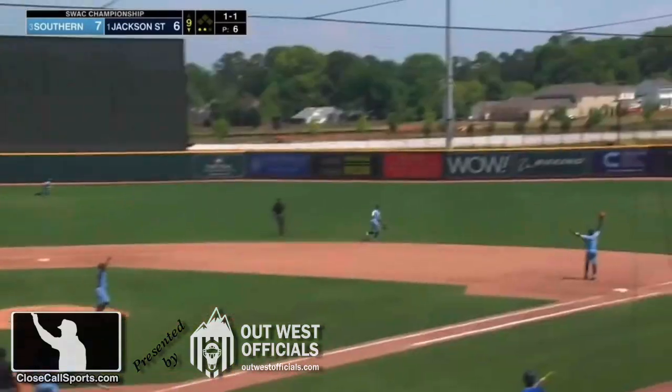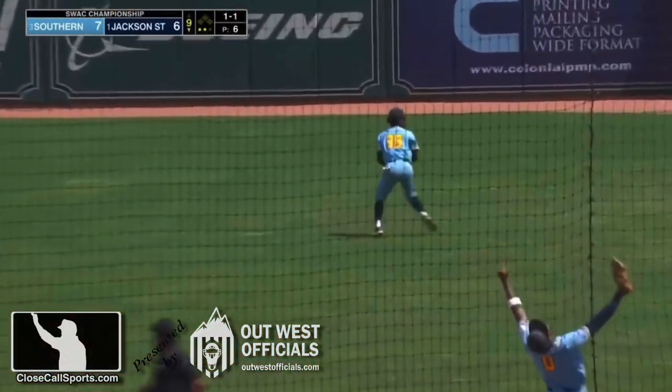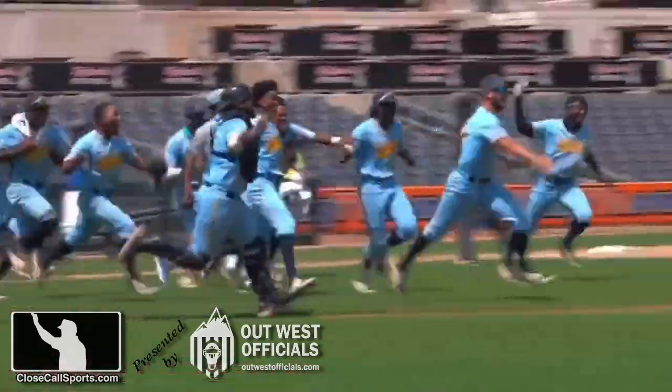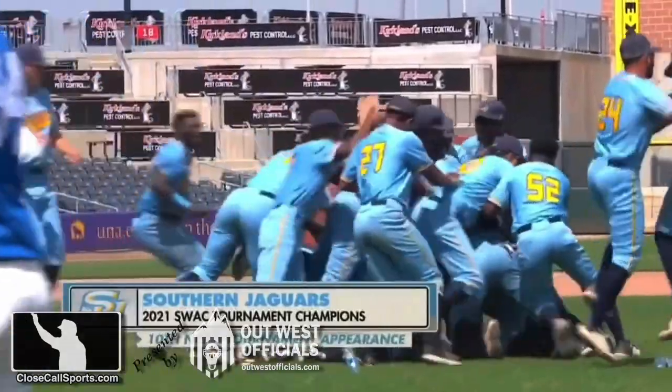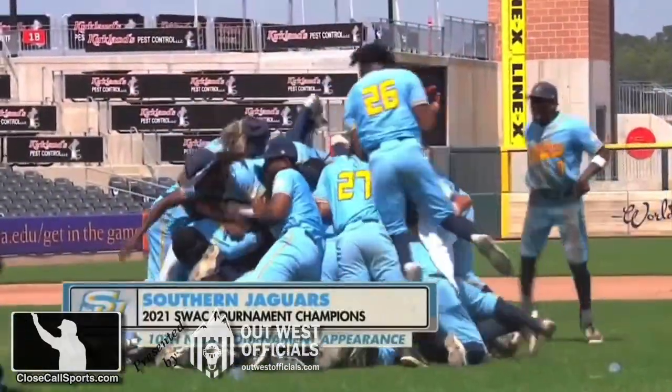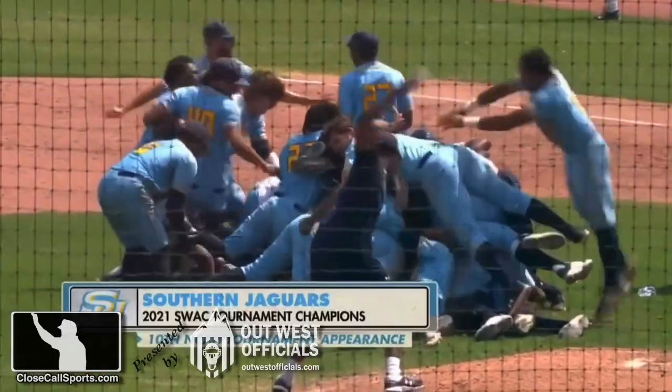Fastball outside portion of the plate. Dillard, fly ball to right. Spears tracking, makes the grab, and Southern University punches its ticket to the NCAA tournament. The 2021 SWAC champions, and what a comeback it was.